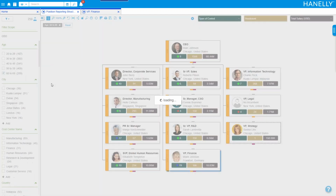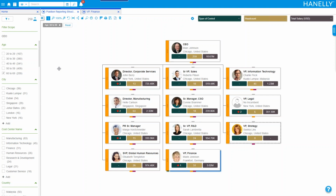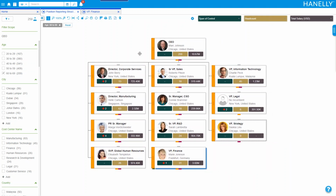in key positions. I want to make sure the positions are safeguarded, so if they end up leaving the organization, someone else is able to take over and perform their role, especially if they're sitting in a key position or a risk that can cause a negative implication if they leave.